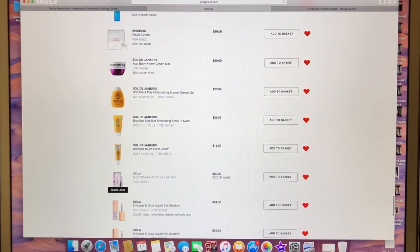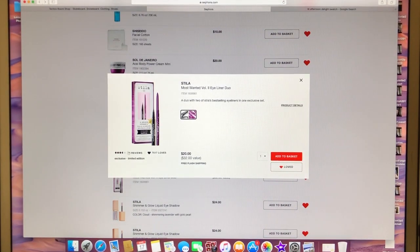This item here, I have a couple Stila products. This is the Most Wanted Volume 2 Eyeliner Duo. I only have this in here because I wanted to try out a little deluxe size of the Stila liquid liner. You do get the full size of the purple liner. If I didn't have purple liners in my collection right now, I would definitely pick this set up, but I've never tried the Stila liner. I don't know much about it, but it sure does get great rave reviews.